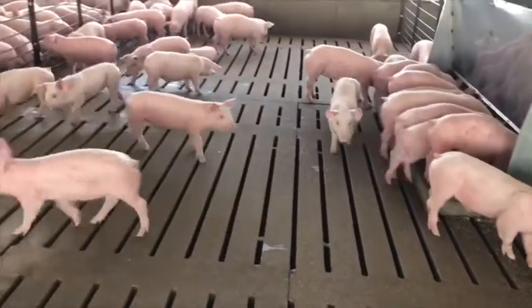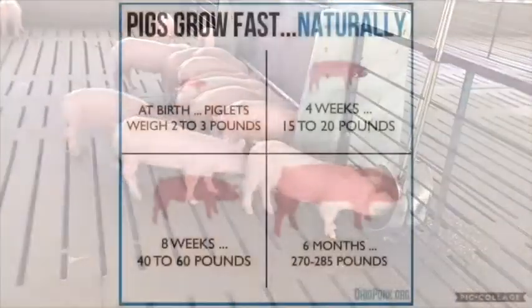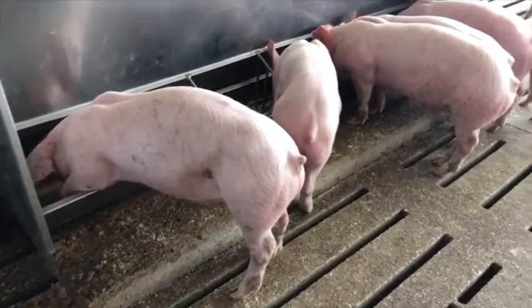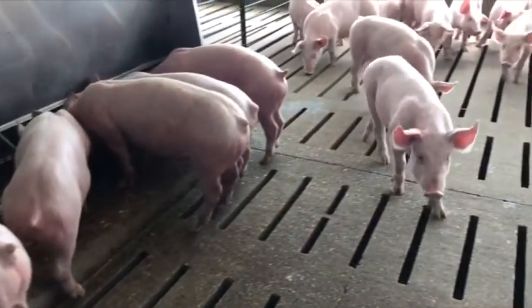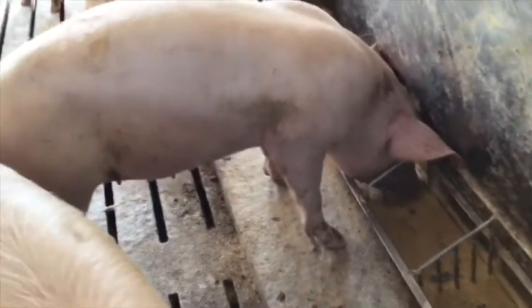Pigs always have access to clean, fresh water. Pigs grow fast naturally. At birth, piglets weigh 2 to 3 pounds. At 4 weeks, they weigh 15 to 20 pounds. When they arrive at our farm, they weigh between 30 and 40 pounds. And when they're ready for market, they weigh 280 pounds.